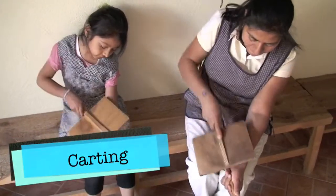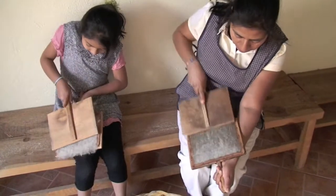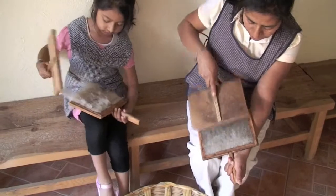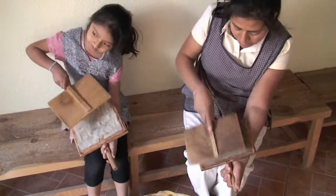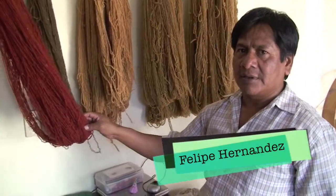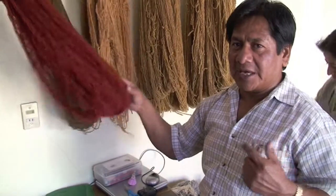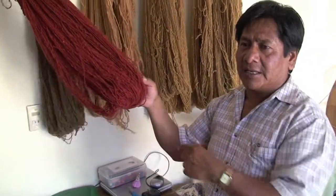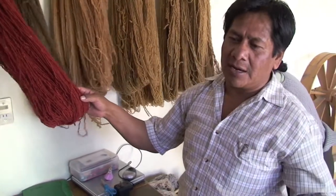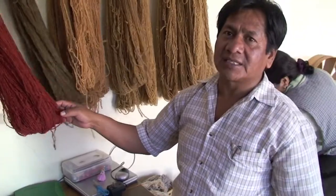And then Felipe took me to his house to show me how a rug is made in the traditional fashion. Felipe's daughter-in-law and her daughter demonstrate the carding of the wool. So you card it, and then you spin it, and then you make it into the skein, and then wash it, and then dye the wool, and get the color from the insects, the cochineal.